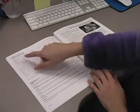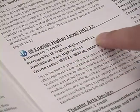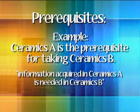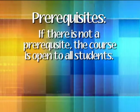Please keep in mind that some courses require a prerequisite. You can look in the table of contents in your Program of Studies handbook when looking for courses. The prerequisite is either a grade level or a course that must be completed before taking the next course. An example would be taking Ceramics A before taking Ceramics B. If a class does not have a prerequisite listed, it is open to all.